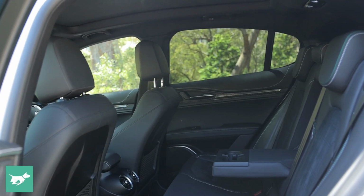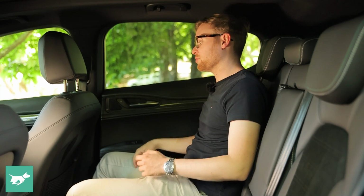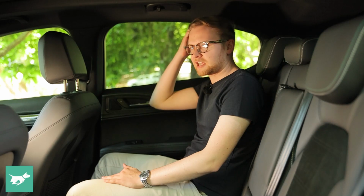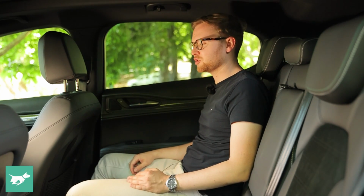So what's life like here in the back of the Stelvio Quadrifoglio? Well, pretty dark, particularly if you have the sunblind closed as I do now, but it's just dark, dark, dark. The privacy glass is dark as well. So if you've got little kids and your aim is to keep the sun off their face, this is the car for you. But the Jag is just that much brighter and airier. So it's a completely personal choice, basically what you prefer.